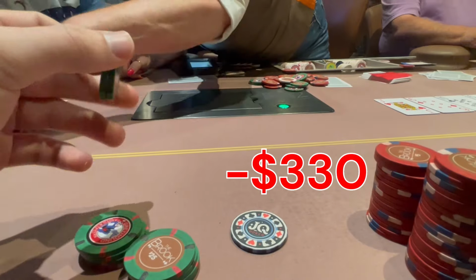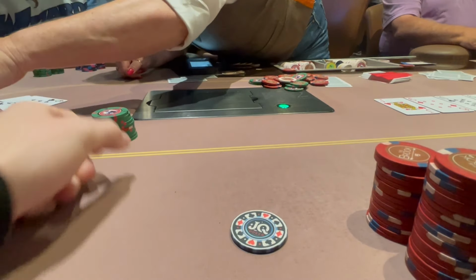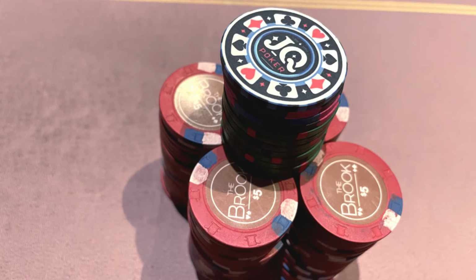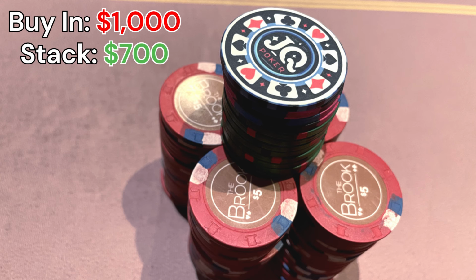We give the 7 seat a full double up, and I have no interest sitting in a 2-5 game with 35 big blinds effective. I decide to reach into the reserves a little earlier than we would have liked and add on. We're now in for $1,000. Our stack is around $700. It's time to go to war.